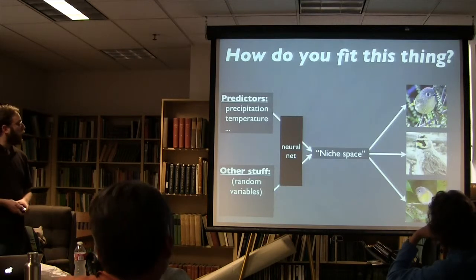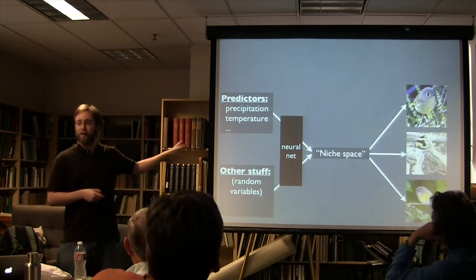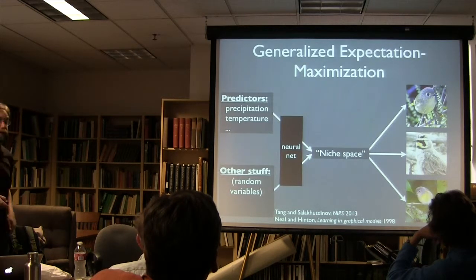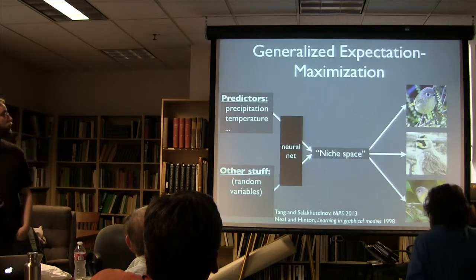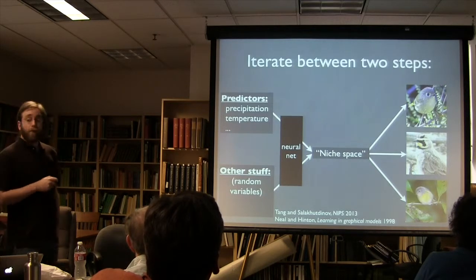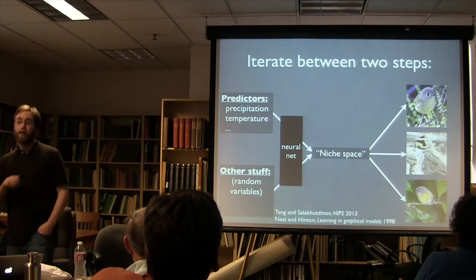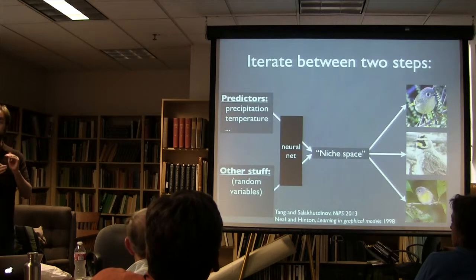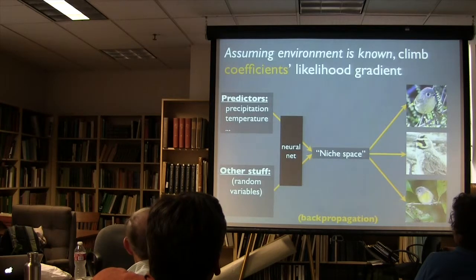How do you fit this thing? So I was trying to fit a model sort of like this, but more complicated, needlessly complicated, because I didn't think that something like this was possible. Then I found this paper by Tang and Salakhutdinov that came out last year in a machine learning conference. And they had an algorithm that lets you fit something like this called generalized expectation maximization, which was derived in this 1998 paper by Neal. What this does is it lets us iterate between two different steps. One that lets us learn about what the environment, these unmeasured things, must have been like, and one step that tells us how species respond to those. And it turns out that if you iterate between those two steps back and forth, you end up finding a local maximum likelihood estimate for the model, which I hadn't initially thought was possible.